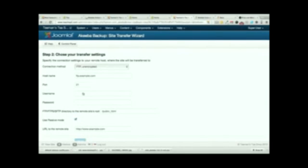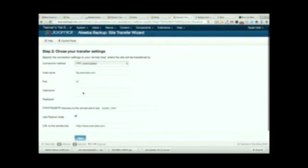Pretty cool. You can transfer sites amazingly quickly. I was trying to set it up a little bit earlier, but there's a port that's blocked here, so I can't actually use it. But that's just because we're at the university.